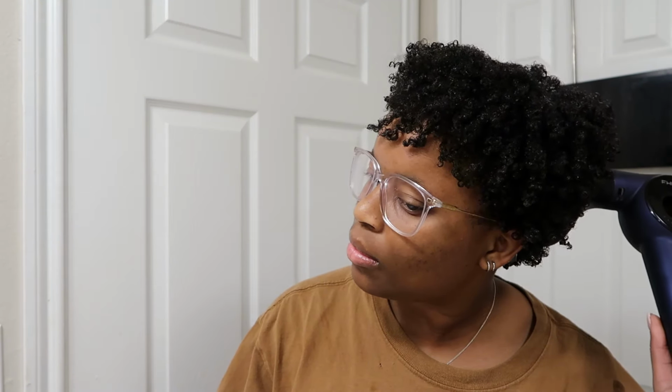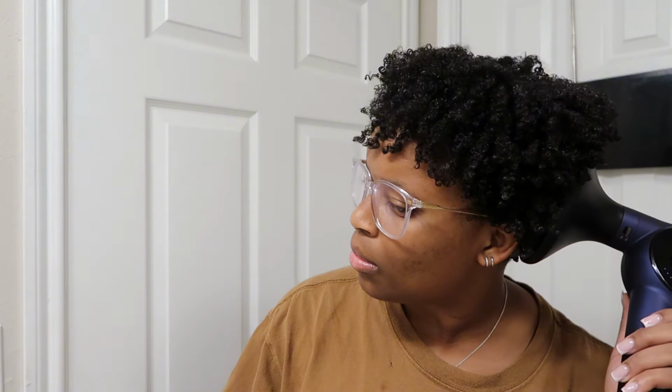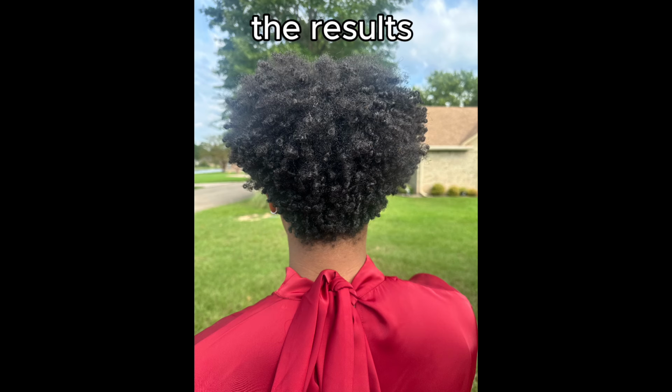You guys, unfortunately the products did not hold up well. I had to be outside for a few hours over the weekend and my hair poofed up immediately. So as you can see, the curls look beautiful. They look defined, but they're not as defined as I would have liked them to stay. However, I still like the products and I still like the way my hair looked. It just wasn't as defined as I thought it would be.